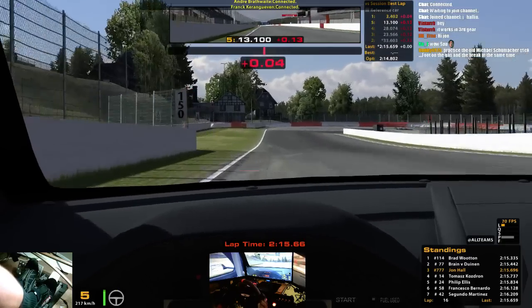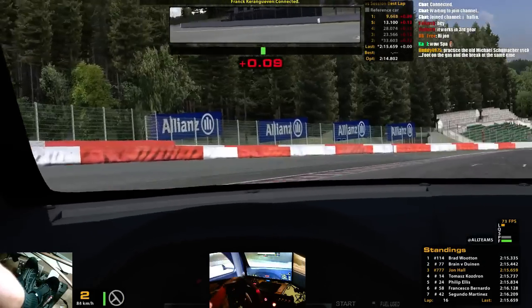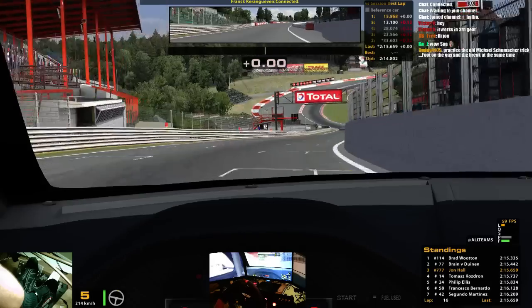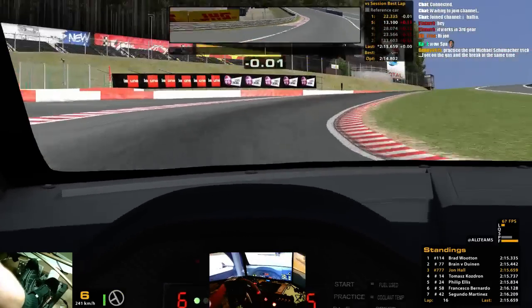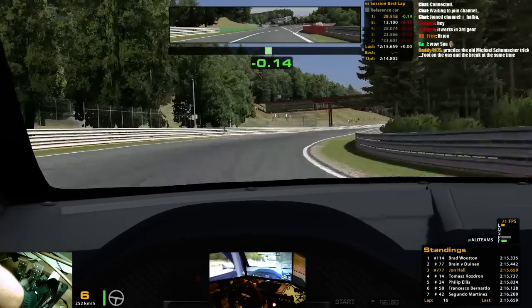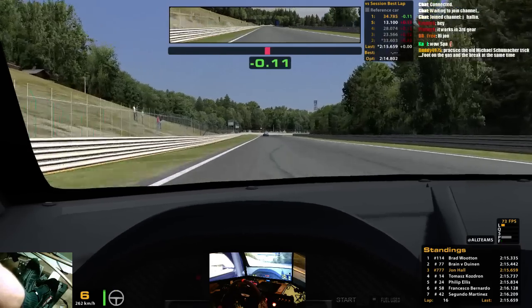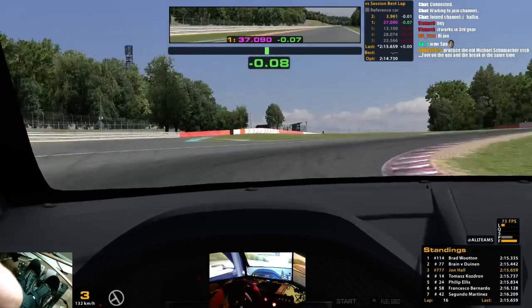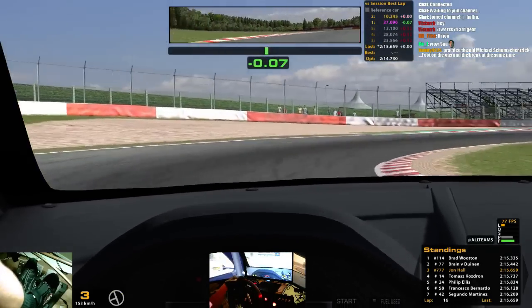Nah, that's cheating. 15.66. Probably not a bad idea, though. Probably not a bad idea at all. Although I think it completely changes the way you set up a car when you start driving it like that. Yeah, it's so nice over those curbs right there.